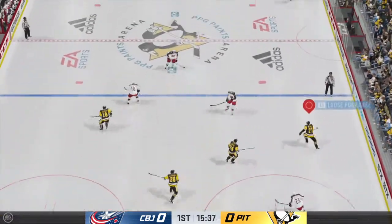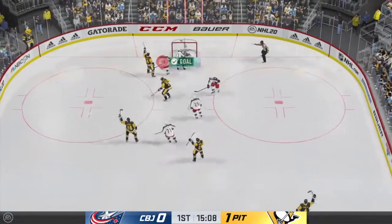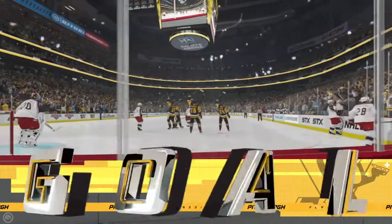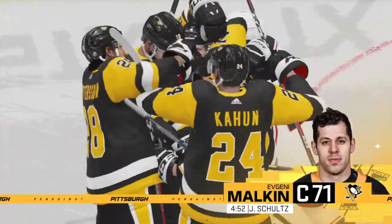Pittsburgh set a hole along the wall. Malkin's carrying it ahead. Wrister, he scores! They're on the board early in this one. Yeah, it looks like one team came ready to play. The other one's still feeling their way in. Well, they'll feel their way now. They're down one.